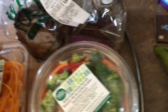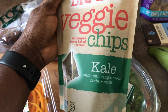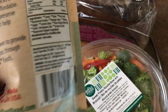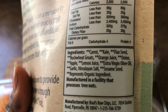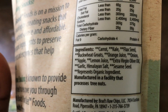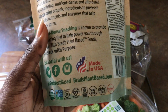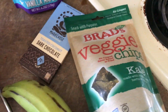So chocolate is there. Instead of having real chips, like the chips that I usually like to have, I ended up getting some veggie chips, some kale chips. It says it's made with veggies, seeds, herbs, and spices. Let's check the ingredients. Look at the ingredients, guys. Carrots, kale, flaxseed, buckwheat, groats. See, look at this. This is awesome. So if you are allergic to tree nuts, be very careful. But these are said to have organic ingredients. I know you see the labels, which I don't pay too much attention to. But yeah, this is what I have instead. So a healthier form of chocolate and chips instead.